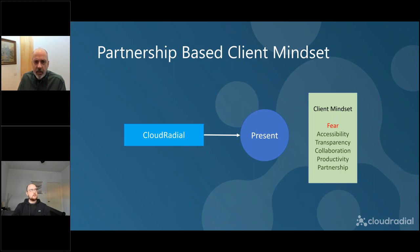So you'll start with using CloudRadial as your presentation tool, maybe your primary presentation tool, to communicate to clients the value that you're going to bring. And that value certainly is going to be removal of fear, right? That didn't go away, because again, we print red just as well as anybody else does. But what we're also going to do through the usage of the portal and that collaborative process is talk about accessibility, transparency, collaboration, productivity, and partnership, right?